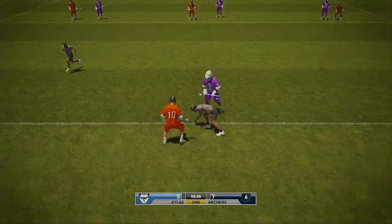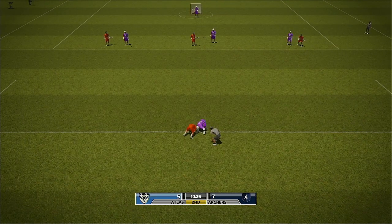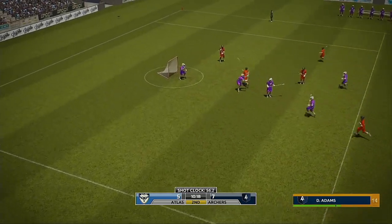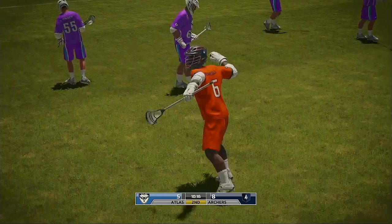Down at the X, at least, it's been a pretty even matchup so far. Neither team has been able to get the upper hand in terms of possession from the X. Play resumes. We're underway again here at the Cathedral. Drops the hammer. Brute force and a goal.